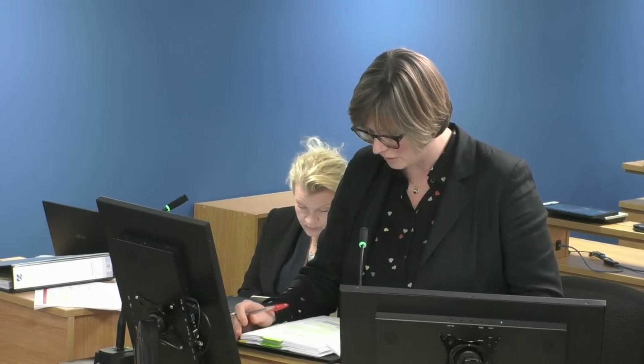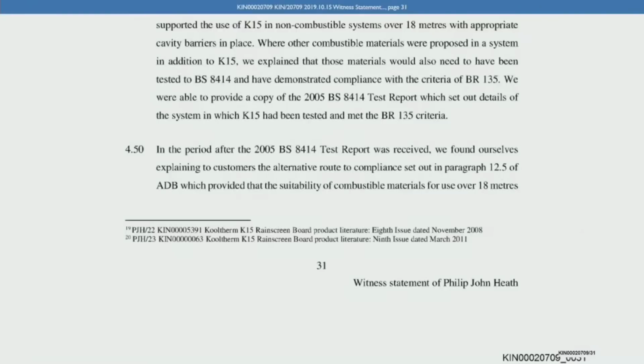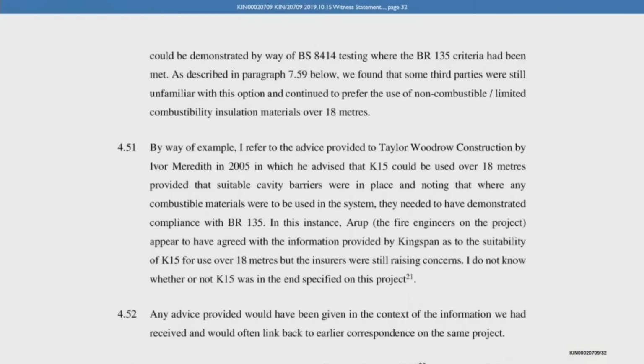If we can go now within your statement to page 31 and paragraph 4.50, you tell us that in the period after the 2005 BS 8414 test, that we will come on to talk about, we found ourselves explaining to customers the alternative route to compliance set out in paragraph 12.5 of ADB, which provided that the suitability of combustible materials for use over 18 metres could be demonstrated by way of BS 8414 testing where the BR 135 criteria had been met. Do you see that there? Yes, I do. So you're telling us that you often had to explain that alternative route to your customers, is that right? Yes.